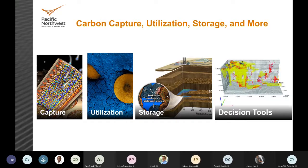Now, neither of those are really my research areas. I'm going to include links in the chat if you want to know more, if that's your area of research. I'm including some videos in our chat, and also if you go out to our carbon management website, you can find some more information about that work that we do in capture and utilization.